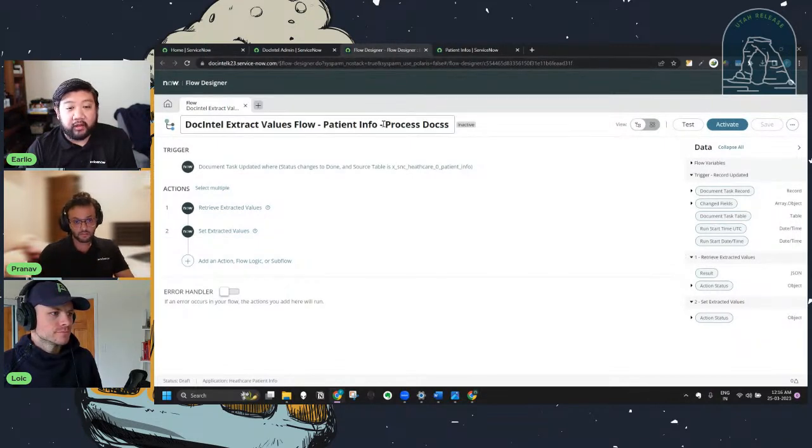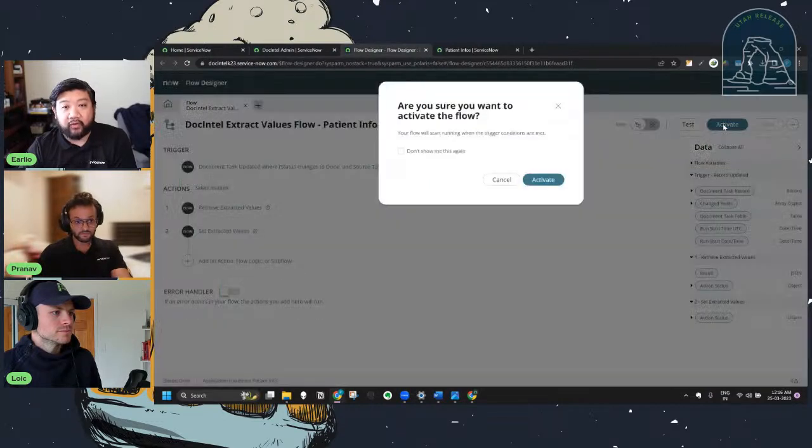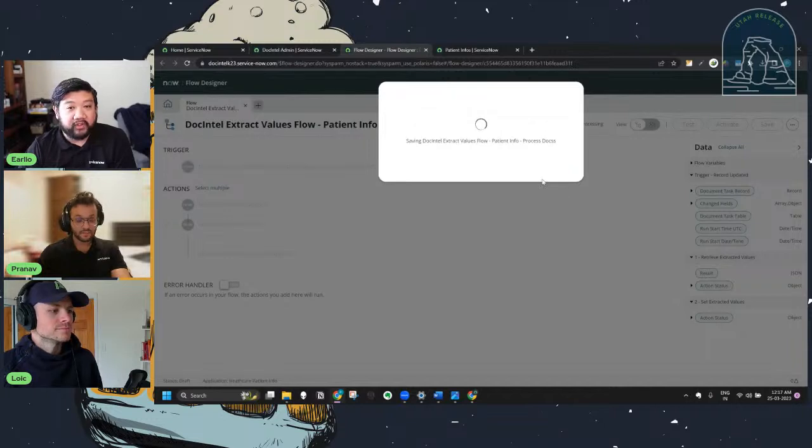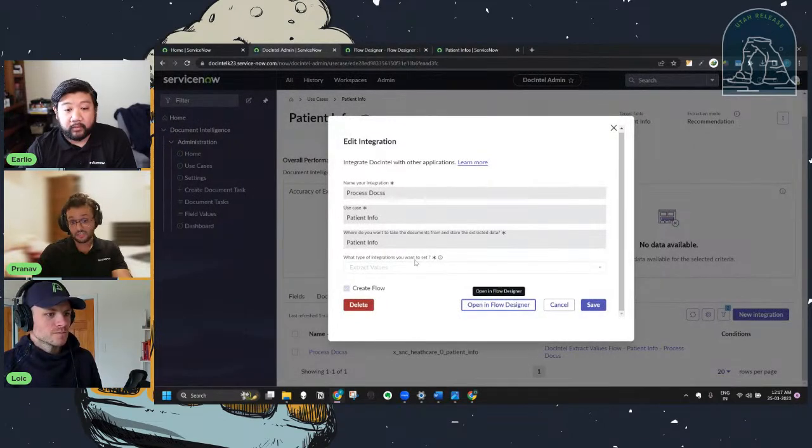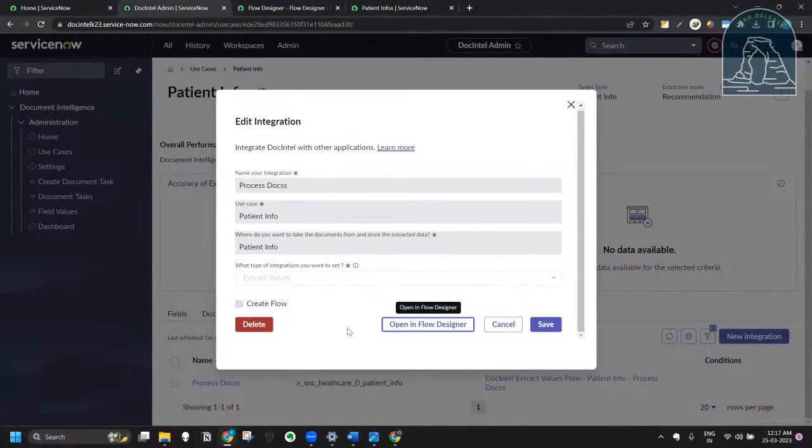This is one of the first times I've seen flows being created with triggers and actions automatically, not from within Flow Designer. Most of the time you have to be in Flow Designer to start those things up, but this looks like Doc Intel is actually establishing a template for you, which is newer than I've seen. Yes, and this is part of the new Utah release. This is the new admin experience that lets us create it. Initially, as you mentioned, we had to go to Flow Designer and create it, but now you don't even have to go there. You can create everything from the experience itself.